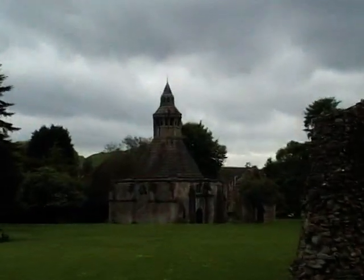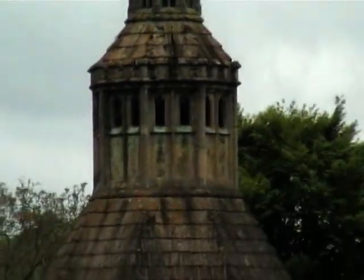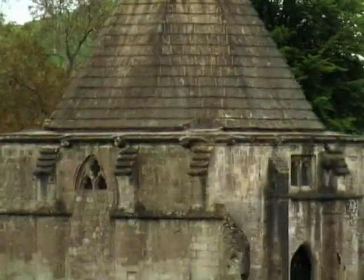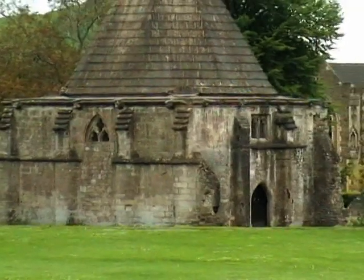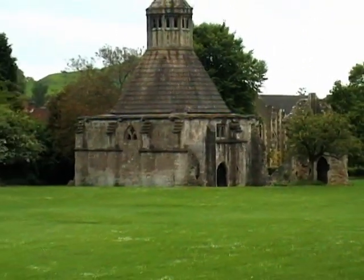That round building there at the bottom, we were looking at it from the street when we came past in the bus. It's actually the ruins of the old abbot's kitchen. I mean, that would have been basically the McDonald's of the day, I suppose. You could almost see the golden arches there.